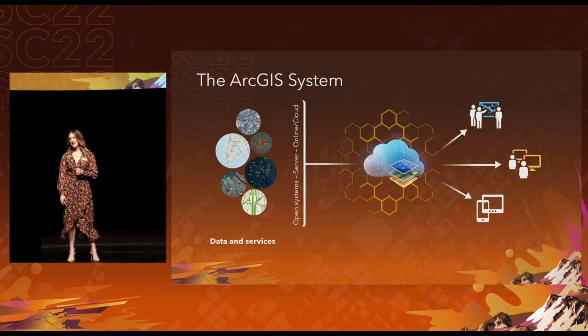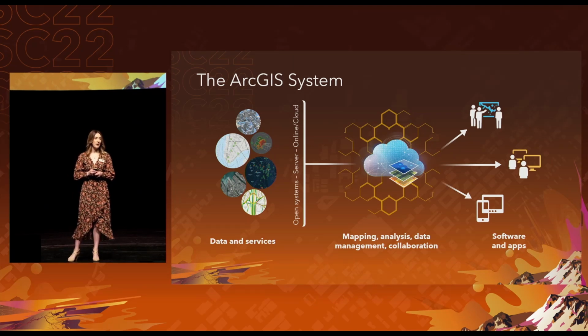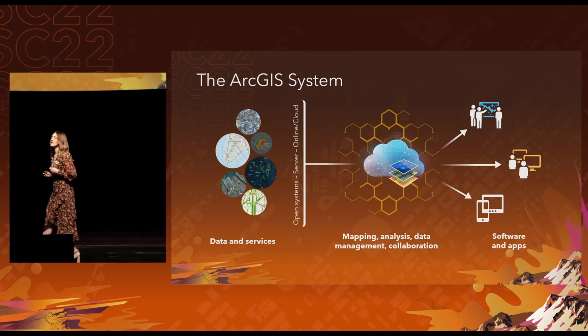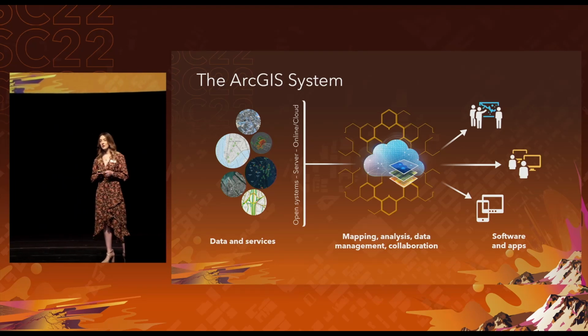This is the ArcGIS system. It's a complete connected system that delivers geographic information through data and services, insight through mapping, analysis and sharing, and access through software and apps across desktop, web and mobile. It's a system that we at Esri are constantly developing to align with digital innovations and growing use across industries.